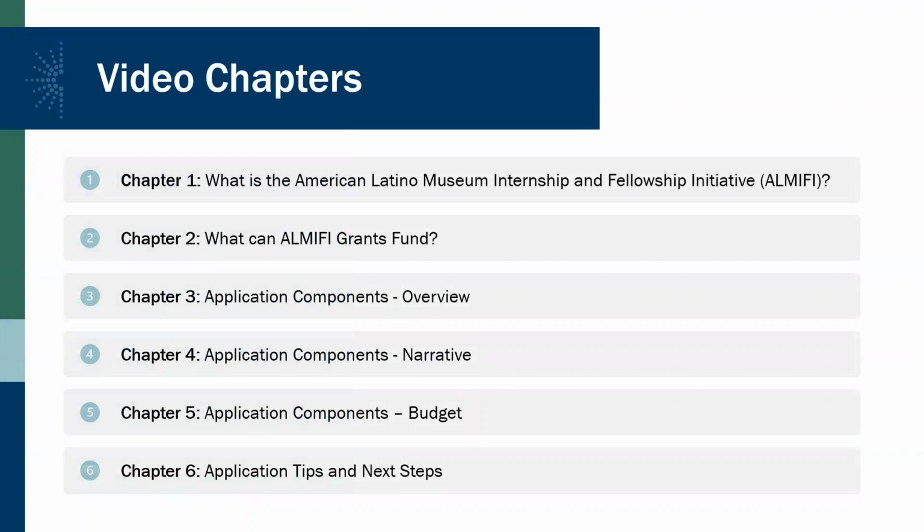What is the American Latino Museum Internship and Fellowship Initiative? This section explains the purpose and design of the ALMIFI grant program. What can ALMIFI grants fund? This section explains the types of projects that can be funded in ALMIFI and the amount of funds that can be requested.